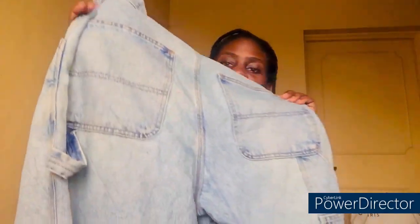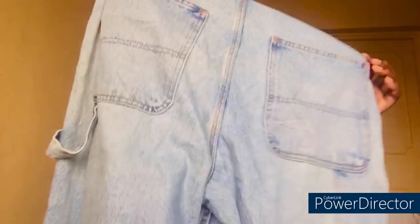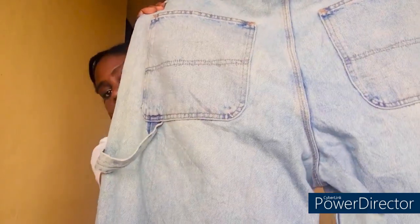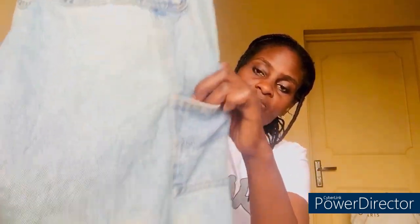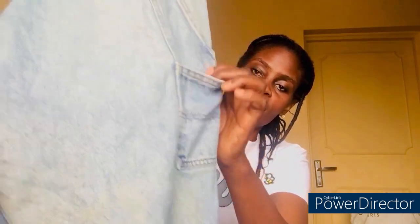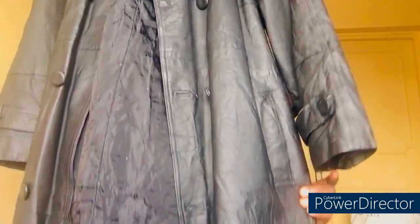The back, it has this design up here, underneath the pocket, and it also has two extra pockets. And I also paired this outfit with this large black leather trench coat.